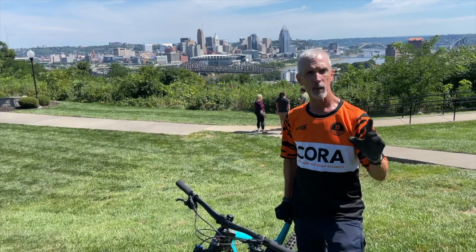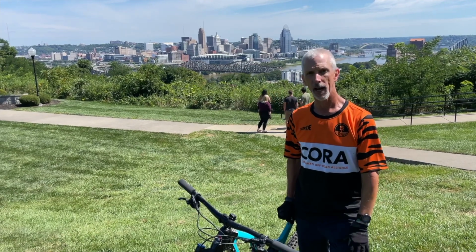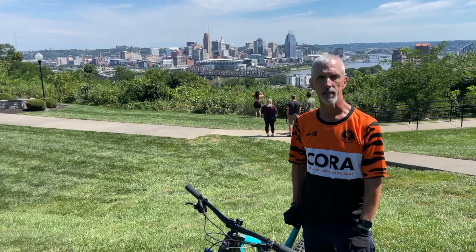We're going to head back. We came up Full Monty. We're going to go back down Full Monty, and then we're going to cut across Goat Path over to Sleepy Hollow, and then we'll do Sleepy Hollow and then back to the main gravel lot.